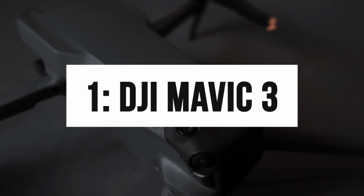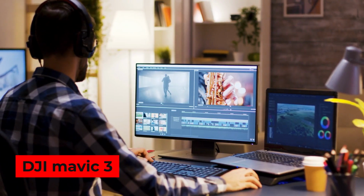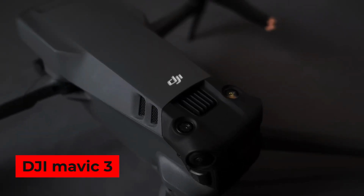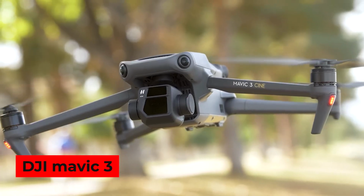Number 1. DJI Mavic 3. Are you a professional filmmaker, cinematographer, or vlogger looking for a professional drone? Then Mavic 3 is just what you need. It indeed provides the best drone camera in all the foldable designs.